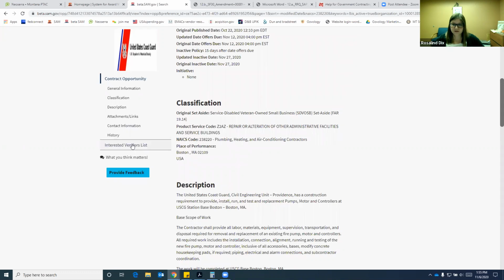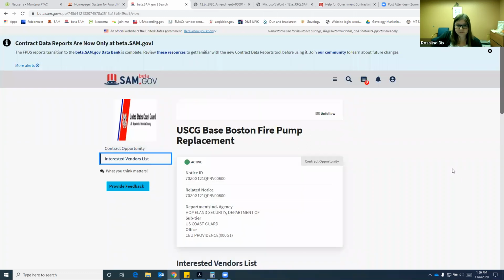The interested vendors list is one thing that I mentioned being logged into. Being logged in will give you access to it. I will say that this link is not in every single solicitation. It's really up to the agency when they're posting it, whether they open up that field or not. It's something on the back end that the agency chooses to open when posting. I have seen them where that's not there, so if you see that it's not there, don't think you're crazy. It's something they probably didn't open up. So let's just click in it and take a look.